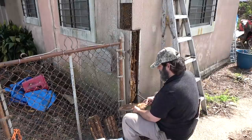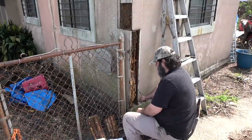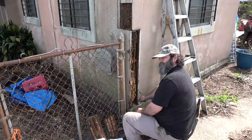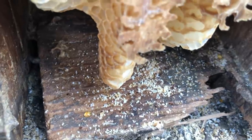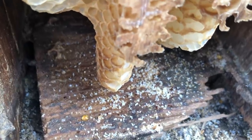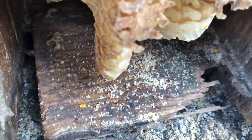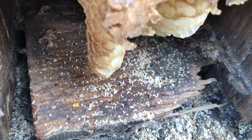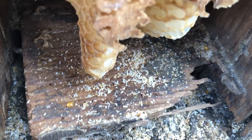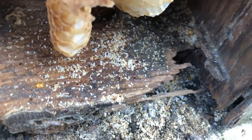You can see where they uncap some of the cells so they can feed. If you look down here, you see that? Looks like sawdust. That's little bits of beeswax. They uncap the cells during the wintertime to feed. Those little bits are deposited below the hive, either on the bottom board in a domestic setup, or in this column, as they were feeding and uncapping those cells that contain honey. There you go.